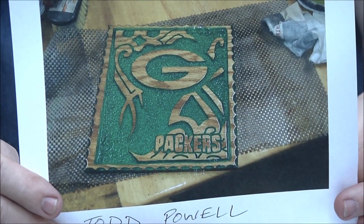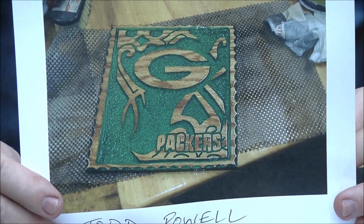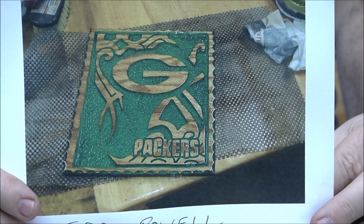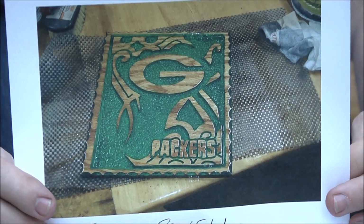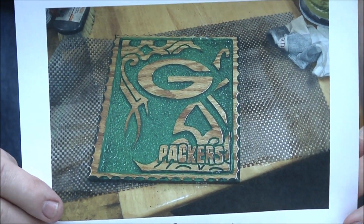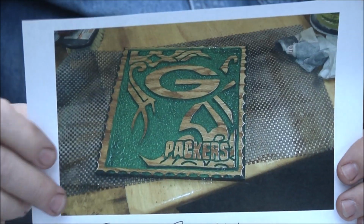Todd Powell. Packers sign. Boo. Boo. Good job, Todd. Just wrong color. That's all right, though. It actually did a really, really nice job on that. There's a lot of Packers fans out there. I don't understand it, but there is. Anyway, good job, Todd.